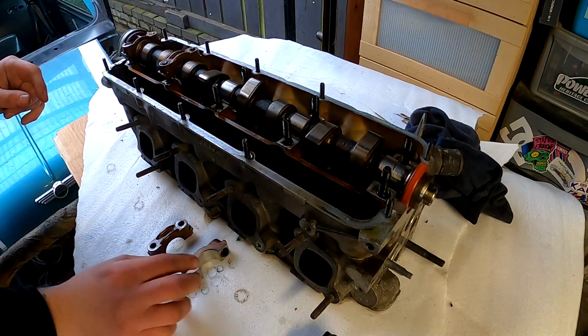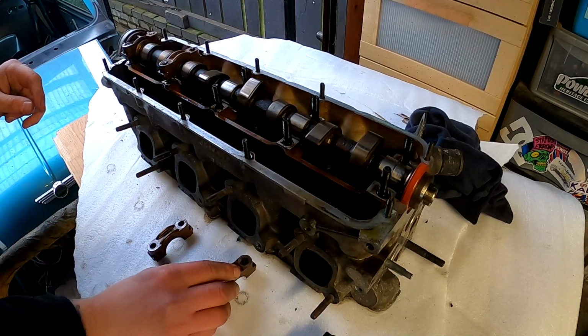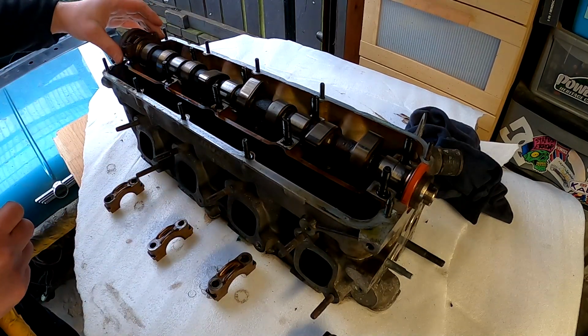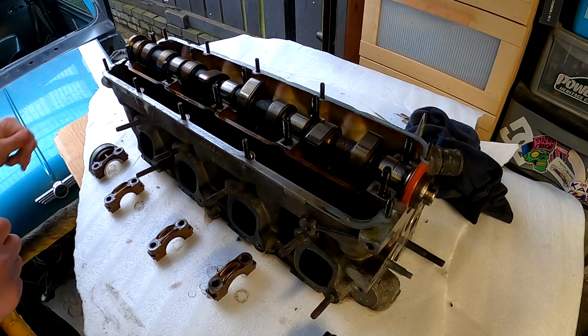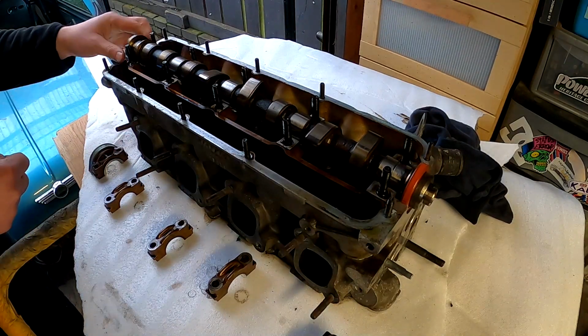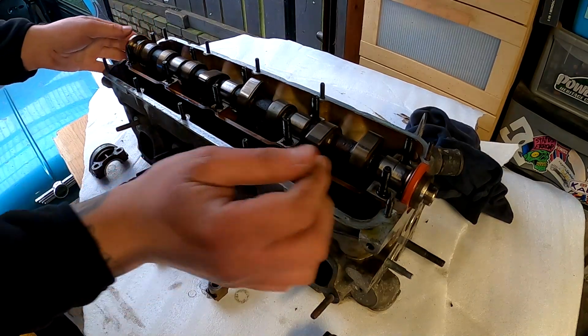So one there, that one, and that one. So pretty happy at that. Gonna lift the cam out now. This is gonna be pretty cool, see what's occurring.